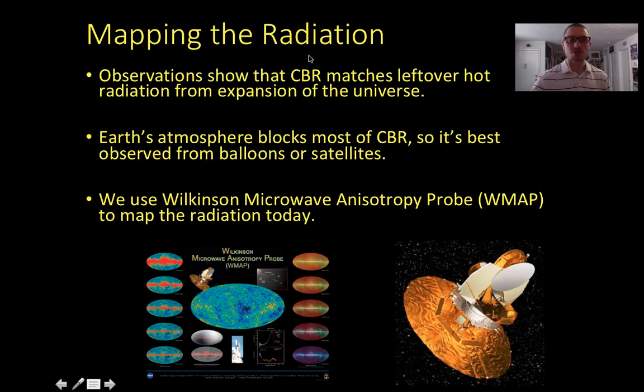So observations show that CBR matches, as we just discussed, the leftover hot radiation from the Big Bang, from its expansion, right? So space isn't just a super cold nothingness. It's got things that aren't visible to the eye that we can see through satellites. That's the radiation, right? If you were in a spacesuit, took one of the sleeves off and exposed your skin to space, that radiation would burn your arm to a crisp, even despite it being cold, right?